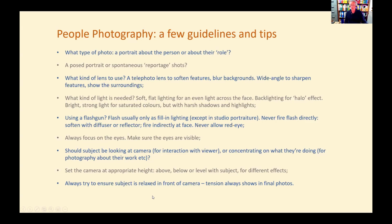Sometimes, of course, you have a subject who's just naturally relaxed, and that's just fantastic. You can just shoot away and get your pictures quite happily.